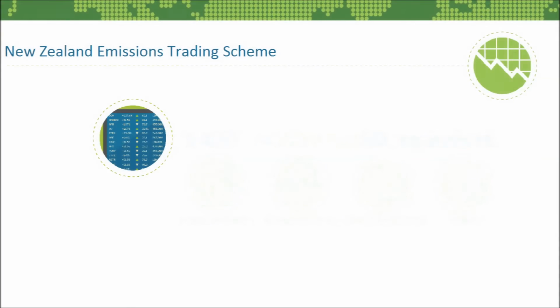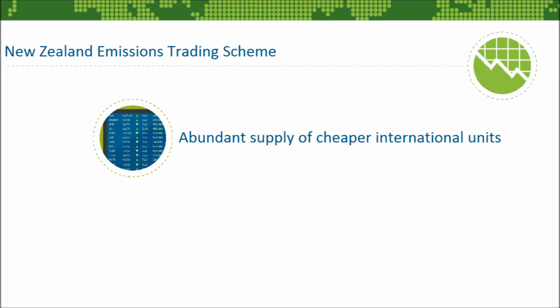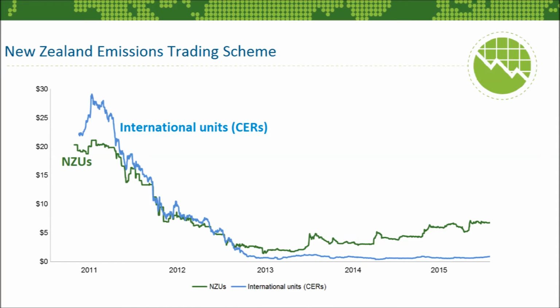Over the first few years of the ETS, there were also changes in the supply of units because New Zealand emitters could buy cheaper units from overseas to cover their emissions. They used these units to pay back what they owed, and this meant they didn't need to use their NZUs and were able to save them for later. With the surplus of units in the ETS, NZU prices also dropped. The government decided to stop accepting international units and the price of NZUs started to rise again.